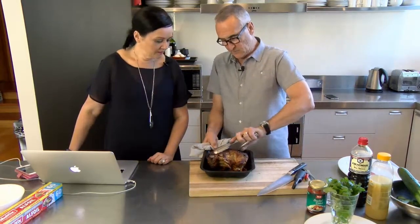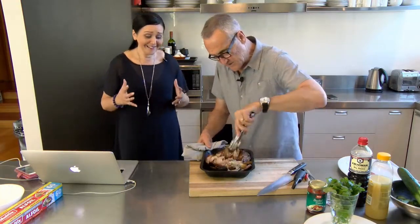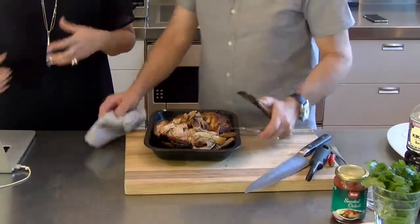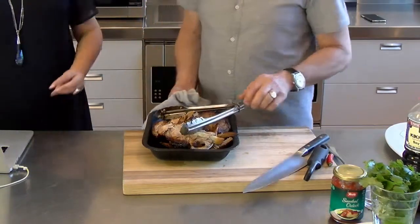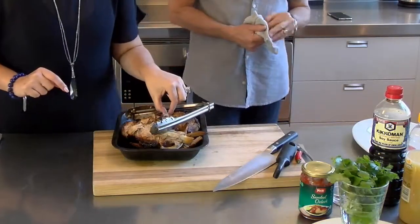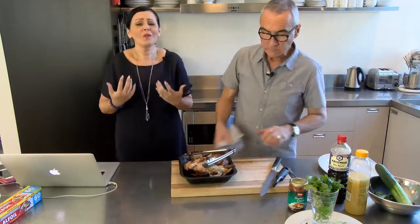So we'll just turn this over a wee bit. Oh, look, it's falling to pieces. Oh, amazing! Exactly what I wanted. So it's kind of like pulled pork. I love it. That's so good. Ginger, garlic, hoisin sauce, apple juice, soy sauce. We're liking that. I can't stand it. I have to have a piece. Do you want a bit? Yeah, I do. It's so good.